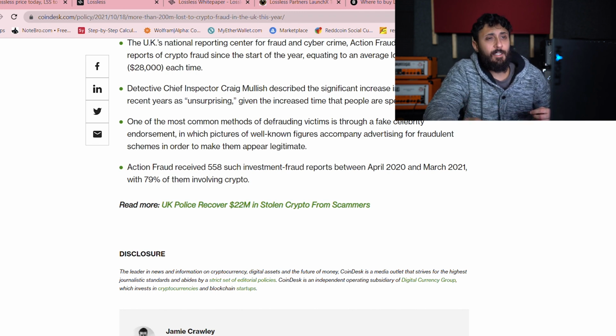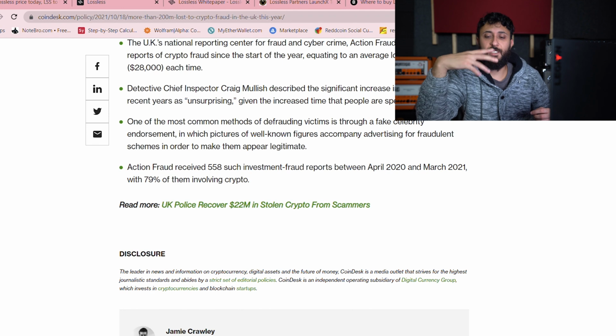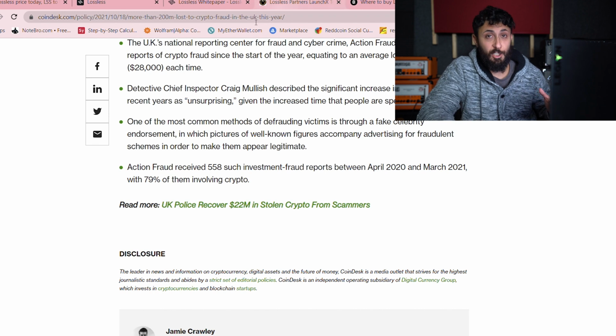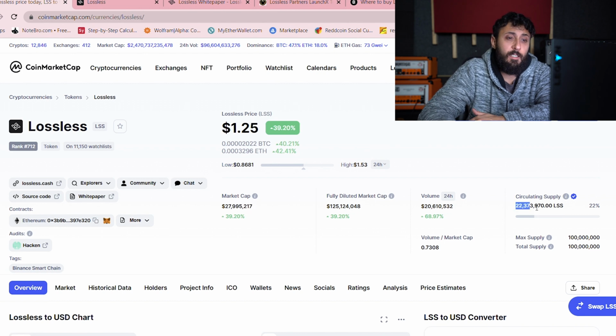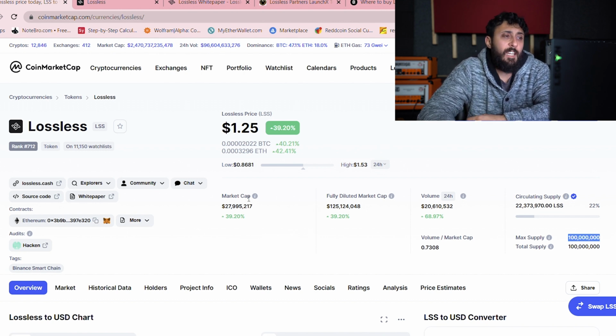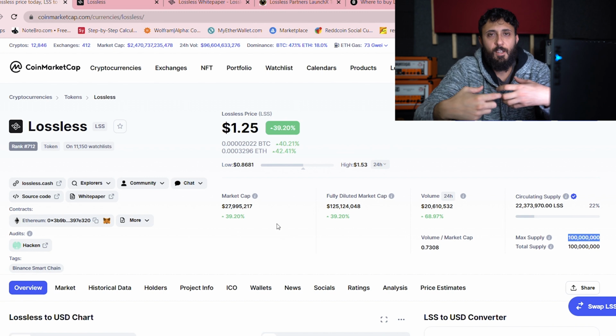And I think that something like Lossless is going to be big in the future, simply because if they could integrate it into ETH 2.0 and all these staking pools, so that they'll be, let's say, hack resistant, that's definitely reason for more market share to flow into this project. And we'll go back here and look at the market cap at 28 million and the circulating supply of 22 million with a max supply hard capped at 100 million. So you've got to ask yourself, how much market cap could it receive when it gets integrated on something larger?